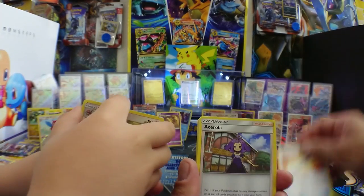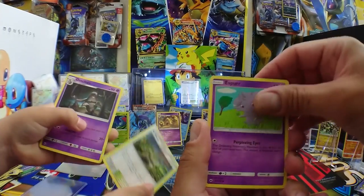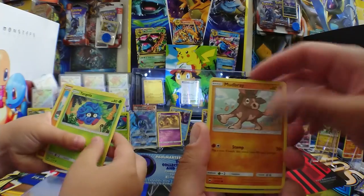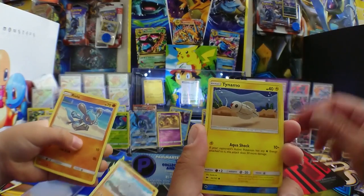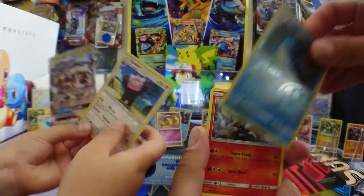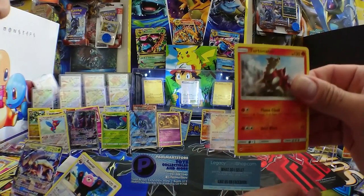Fire energy. Wishful Baton. Porygon2. Ekans. Gloom. Espurr. Noibat. Come on. Dewpider. Lucky Fingers. Oran Berry. Rhyhorn. Tynamo. Reverse rare. Kingdra. And Golisopod! Yes! Yes, I totally beat you on that one.